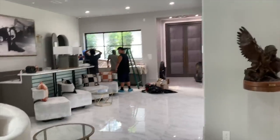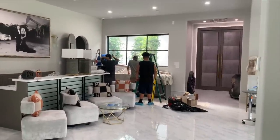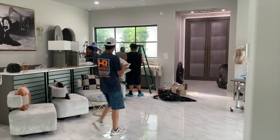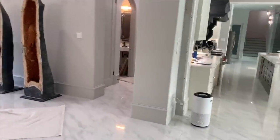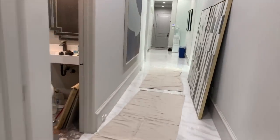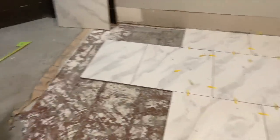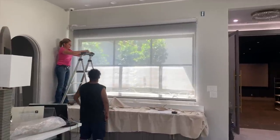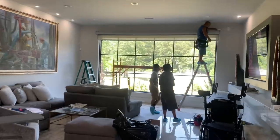So we have the guys here getting ready to hang blinds today. And then, of course, we still have these guys in here trying to get this window ready. And, of course, we still have the tiler guys doing tile. It's looking amazing. Hopefully, they're going to be done maybe in here today or tomorrow. Blind getting hung there. One over here. Lots and lots of work happening, guys.